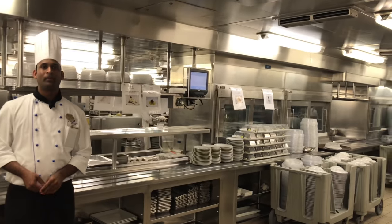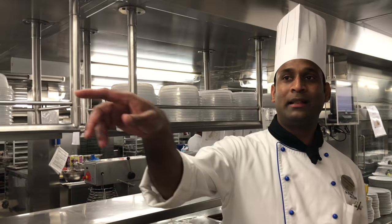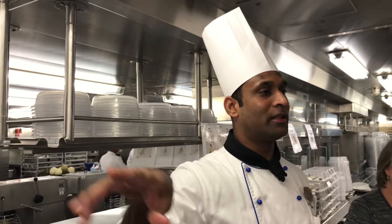What's MDR? Main dining room. That's the short form, MDR. Which one is the main dining room? Manhattan, Taste and Savor. All these three restaurants.